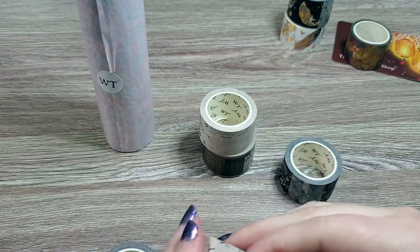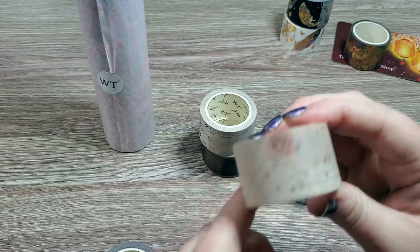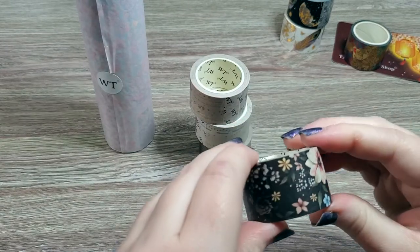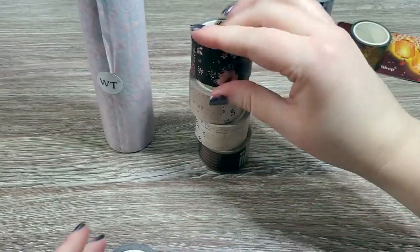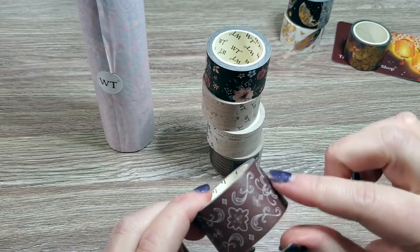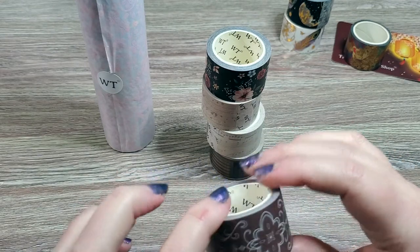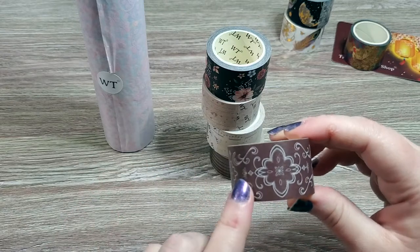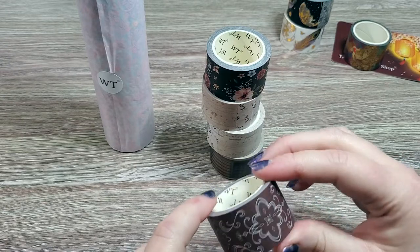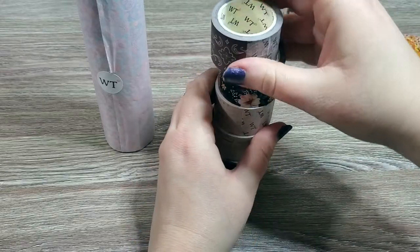We also have some more script with ink blots and roses. Some dark botanicals. And then decorative scroll. This is in a kind of maroonish brown color with this really beautiful bright white design on it. It kind of reminds me of a gingerbread house. I'm thinking I might use this to do some kind of vintage holiday layout, because it does kind of look like a gingerbread house decoration. So that is the next set.